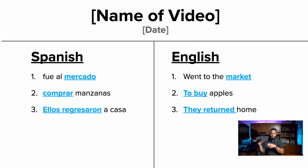Went to the market. So even if you don't know mercado, when you're reviewing this, fue al, went to, well, there's only so many words that could be, right? Went to, especially if you know that the video you consumed that day is about Kevin going to the grocery store with his mom. Well, if you know the title of that video, let's say Kevin va al supermercado con su madre, so let's say that's the name of the video, you're going to know, oh, mercado, supermercado, mercado, market.